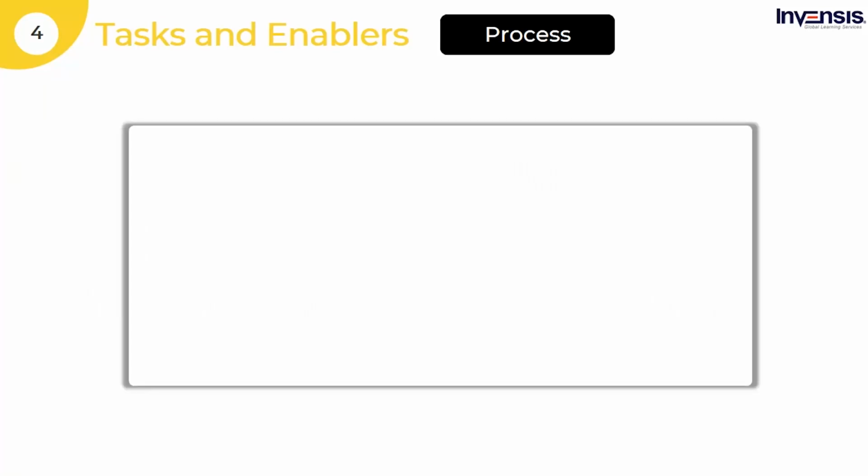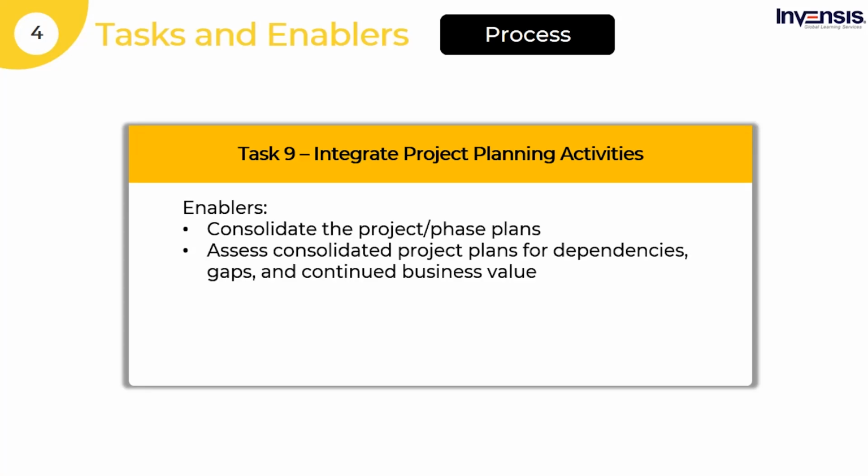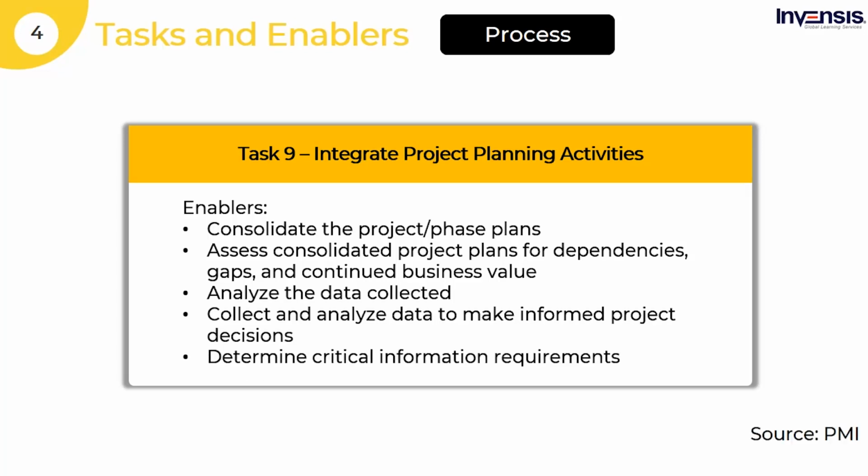The ninth task is to integrate project planning activities that include enablers like consolidating or phasing plans, assessing consolidated project plans for dependencies, gaps, and continued business value, analyzing the data collected, collecting and analyzing data to make informed project decisions, and determining critical information requirements.